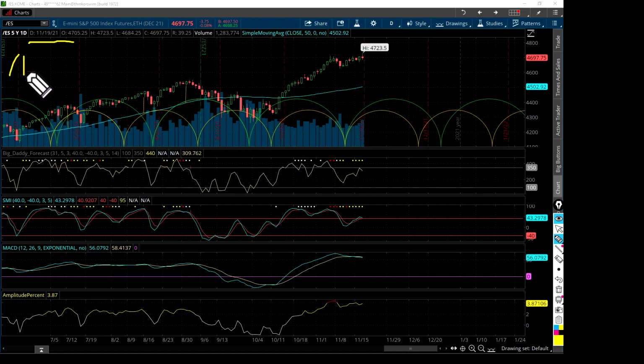We're looking at /ES is the symbol. That is the E-mini S&P 500 futures. You can also trade the /MES, which is the E-micro S&P 500 futures. Really nice product to trade.